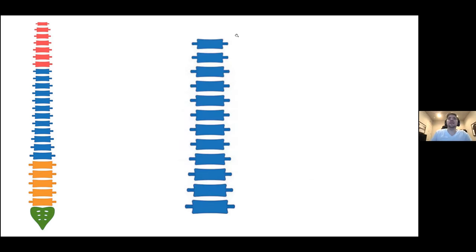Now, if we look here, you have a C8 nerve, which is extra because you only have 7 cervical vertebrae, but you have 8 nerves. What that does is it bumps all the nerves down one. So now the T1 nerve is below the T1 vertebra. Because there's an extra C8 nerve and only 7 cervical vertebrae, that 8th nerve is going to push everything down one. So now the nerve is going to exit below the vertebrae, okay?